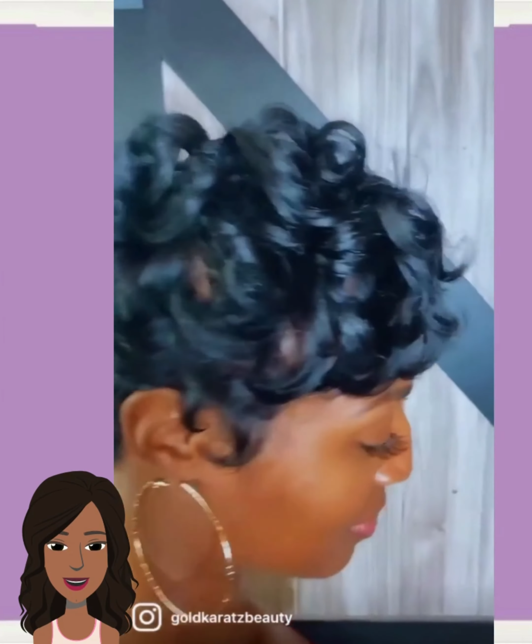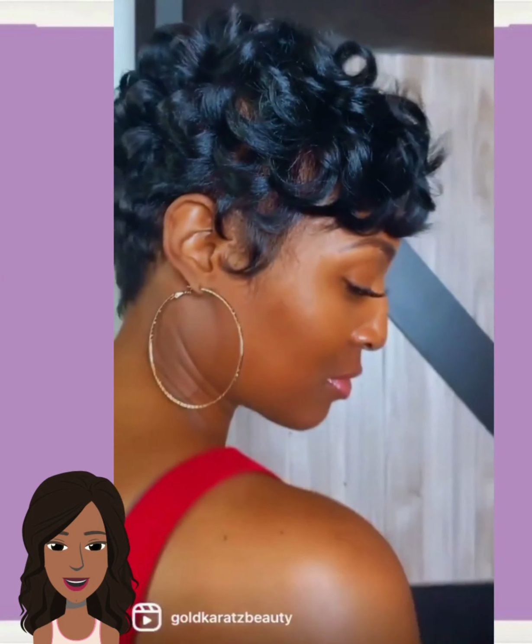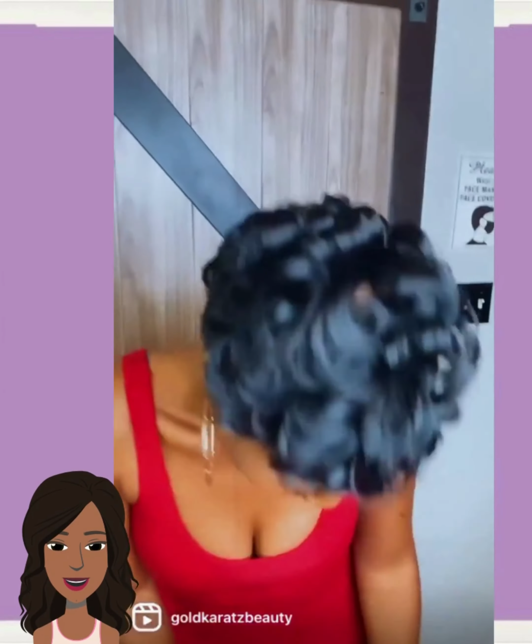Today we're going to be taking a look at some stunning short hairstyle ideas that you can stunt with this season. So if you've been thinking of mixing things up with a shorter hairstyle, you've come to the right place.